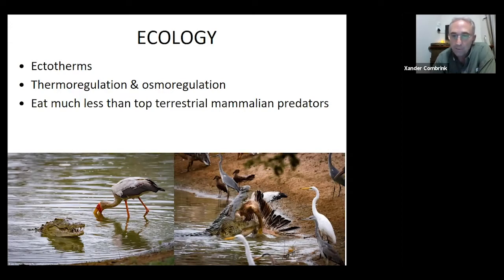Crocs are much more efficient in terms of utilizing energy compared to wild dogs and lions and leopards that have to maintain constant body temperature. So crocodilians just generally are more efficient, because they don't have to maintain that body temperature.